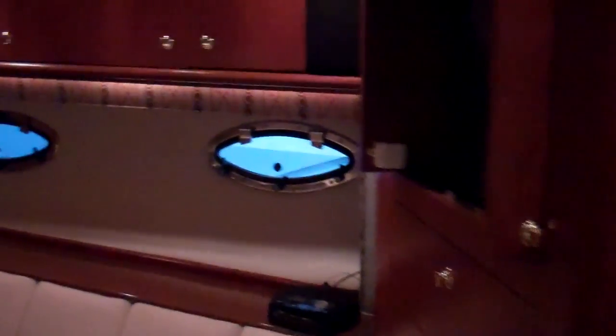Now let's walk forward to the staterooms. And let's start with the master. And the first thing you'll notice is just the large queen berth and easy walk around. Great space. And of course, just tastefully decorated all the way around. Boat looks very nice, shows very nice.